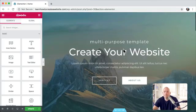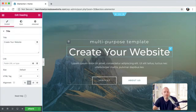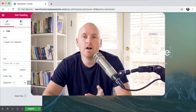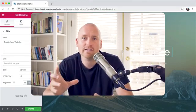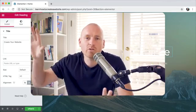If we scroll up, then click on any of the elements on the page. On the left side, we're going to have three different options: content, style, and advanced. The content is like the text that you want to write. The style is like the design, the color, and the font size. And advanced is advanced options like spacing or cool motion effects.